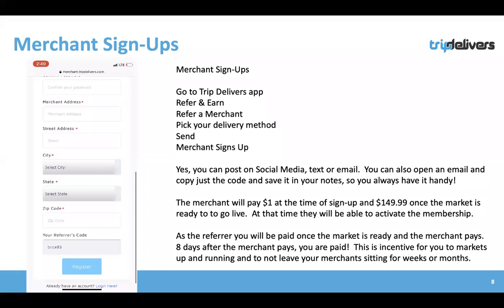So then what happens after that? The merchant is going to pay $1 at the time of sign up. Did you guys hear that? It's different than what we've been saying, and it's new. So it's $1 at the time of sign up. And then their $149.99 activation fee is due once the market is ready to go live. At that time, they'll also be able to activate a membership.